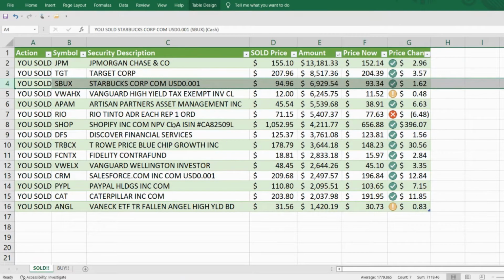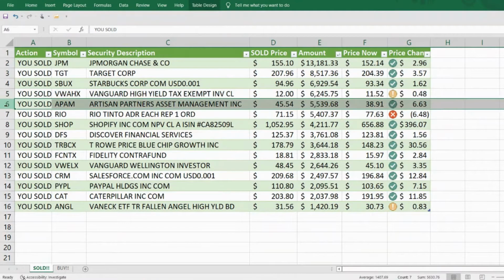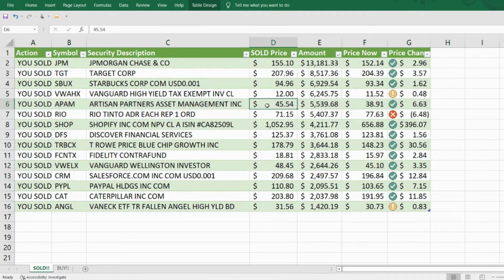and so I sold about $7,000 worth. The next one is a Vanguard product. It's one that I've held for a very long time, and just decided to take that one out of the mix, so I completely closed that one. APAM was one that I really didn't fully understand as a business, so I did close that position, sold at about $45. Now it's at $38.91.